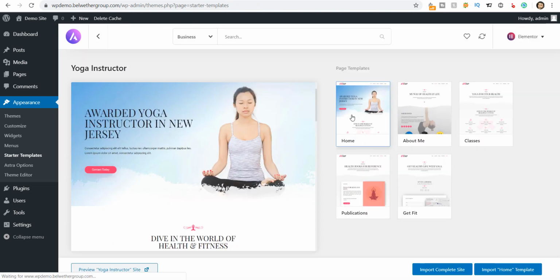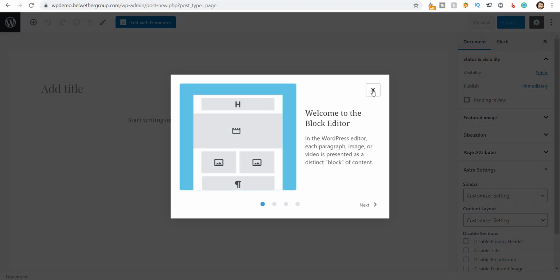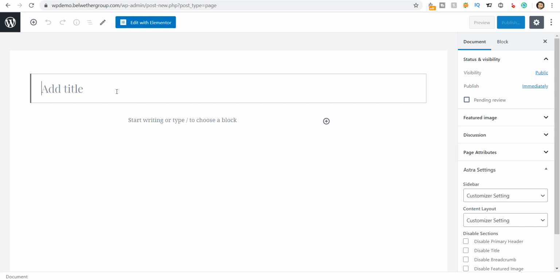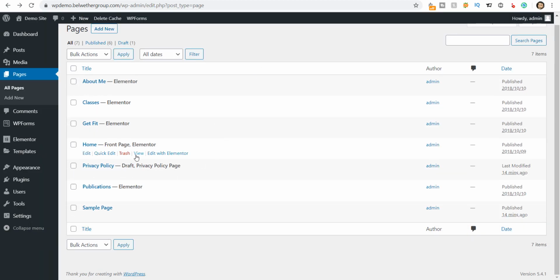Now if I go to the WordPress dashboard again, and go to Pages, All Pages. Before I get into editing the website, if you want to add a page, you can click on Add New. I cross this out and you can add the title over here. Say, my demo page, and you can click on Publish at the top right, and this page will get published. Now I'm not publishing this page at the moment. I'll just go back, leave this, and stick with the pages that we have already imported.